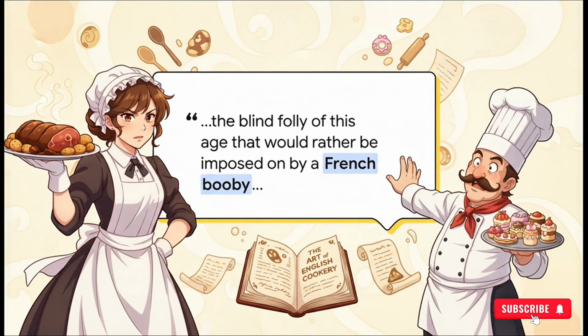But change is hard. Despite adapting to the land, a lot of folks stubbornly clung to their old world origins. We can see this tension perfectly captured in this frankly hilarious 1747 quote from Hannah Glasse's popular cookbook. She flagrantly dismisses French cuisine as an odd jumble of trash, urging her readers not to be imposed on by a French booby. It really shows that even as an American identity was bubbling up, there was this fierce defensive pride in maintaining English cultural roots, right there in the kitchen.